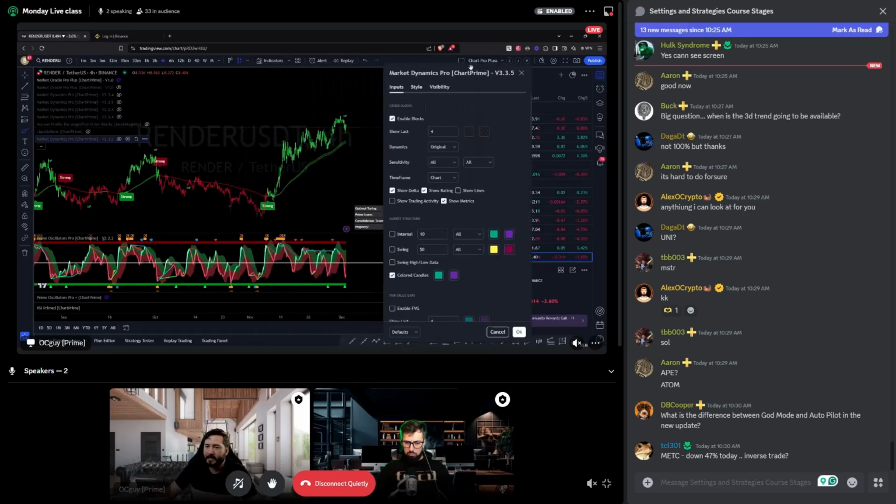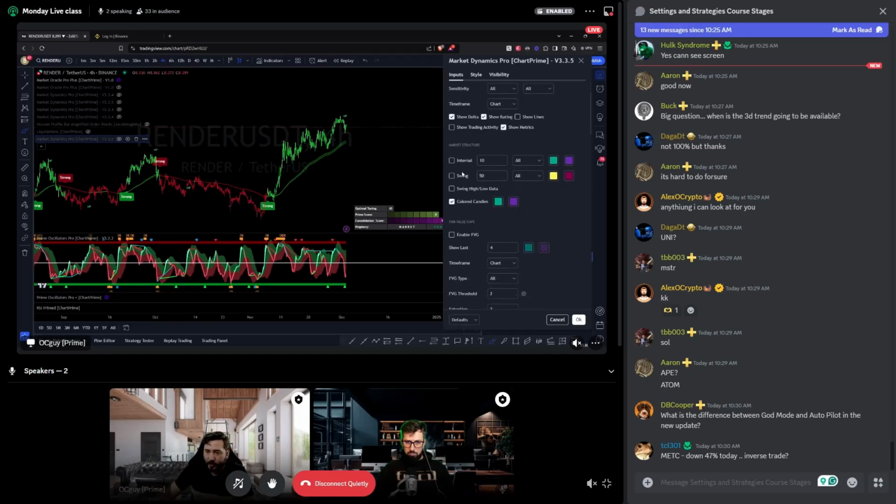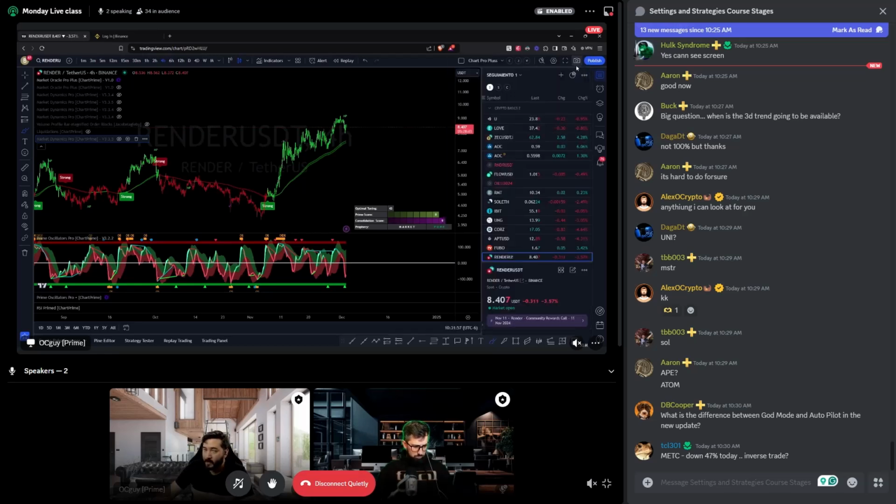Many of you guys have asked me, hey guys, I don't see the double tops and double bottoms, because double tops and double bottoms are part of market structure. So if I show you here, I have market structure, and yet I still don't see double tops and double bottoms. Why is that? Because first we need to know what you're looking for. Are you looking for an internal or a swing? What does that mean, right?